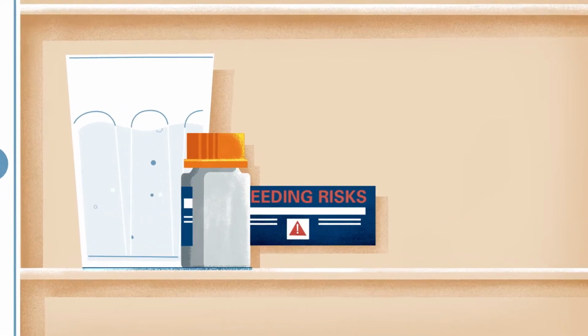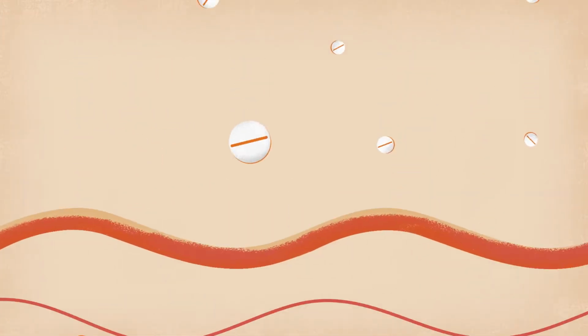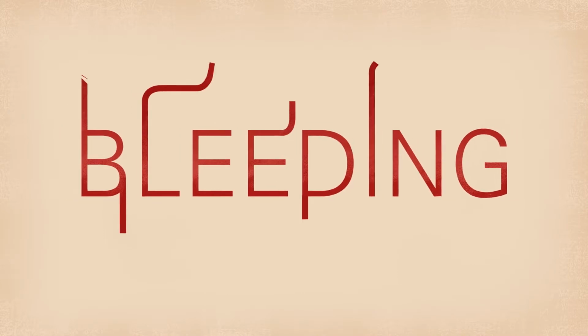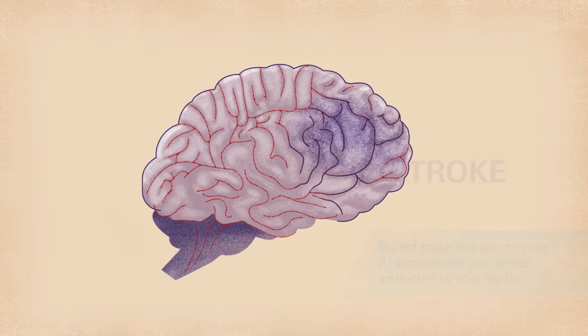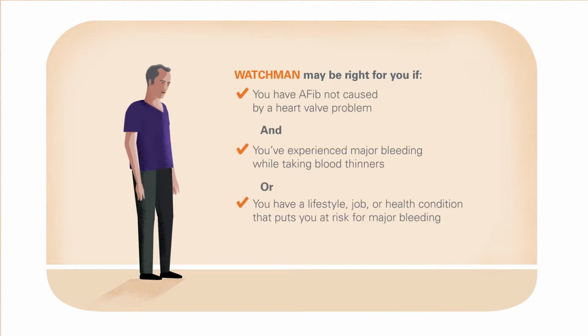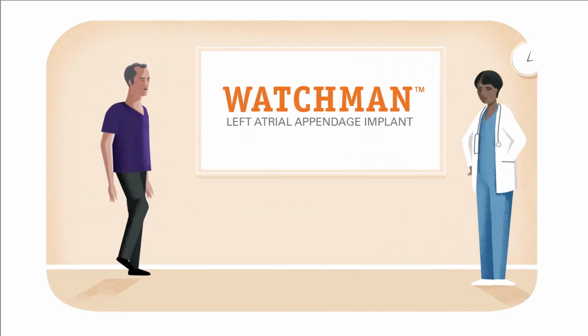If you take a blood thinner for atrial fibrillation, you're probably aware of the bleeding risks that come with it. Most people can take a blood thinner for years without serious side effects. But because blood thinners help prevent clots by thinning the blood, they also increase the risk of bleeding. Sometimes bleeding can be serious or even life-threatening. For instance, you may experience major internal bleeding or bleeding in the brain, which can cause a stroke. If you've experienced this kind of bleeding while taking a blood thinner, or if you're at risk for this kind of bleeding, then talk to your cardiologist about Watchman.